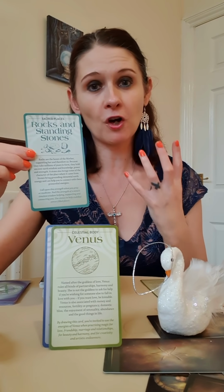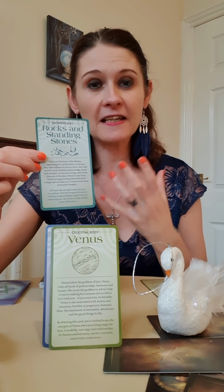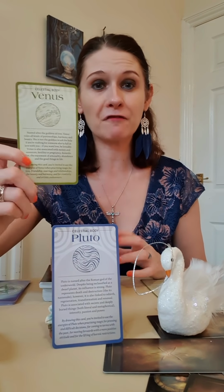And because you've got the rocks and standing stones, everything you are is built on rock. So that's you being the lighthouse. That's you being that energy of power, that you're standing strong no matter what, that nothing can divide you from your person, that you are ready for a battle, that you're ready for change. And Pluto is helping you to stand tall and to remember your power and know your worth. Named after the goddess of love, Venus rules all kinds of partnerships, harmony and beauty. So Archangel Jophiel, the beauty angel, is leading you towards your beauty, to remember your beauty, to see the beauty in the world, and to focus on divine partnerships, to bring harmony in.